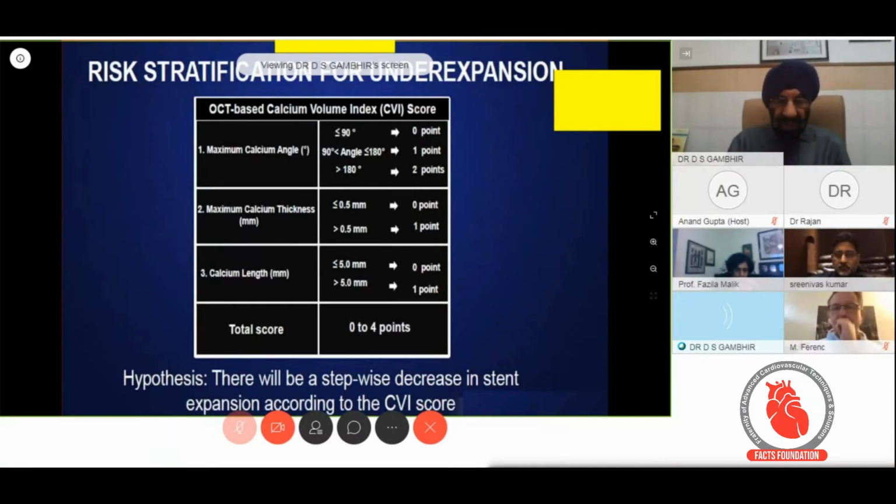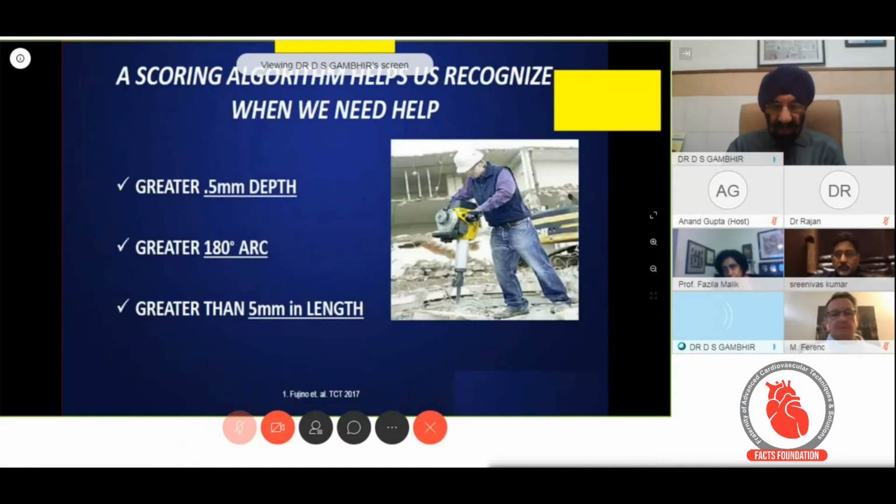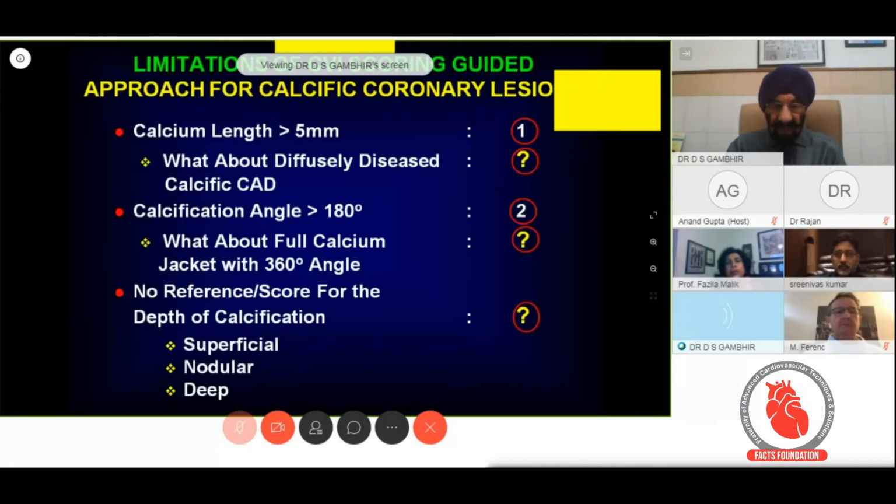The first is that a calcium length of more than 5 has been given a score of 1. But what about diffuse calcified coronary artery disease? Anything above 5 is called 1, but it may be 20 millimeter long, it may be 30 mm long. It may be diffuse disease right up to the end of the LAD or circumflex. So no score has been further added to it. A calcium angle of more than 180 degrees is given a score of 2. But what about a full calcium jacket of 360-degree angle? Again, there is nothing said about it. There is no reference or score for the depth of the calcification. Depth plays a very important role.